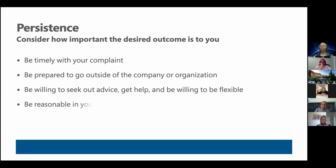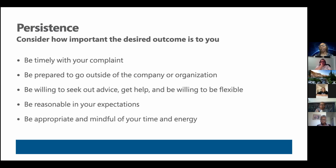Be reasonable in your expectations. I wanted to have a good running car. I was not looking to sue for money or things like that. And because of that, it helped my complaint go through because I didn't bring in extra things or ask for things that were unreasonable. Be appropriate and mindful of your time and energy.